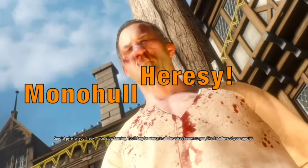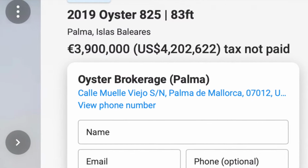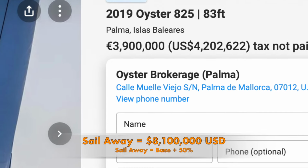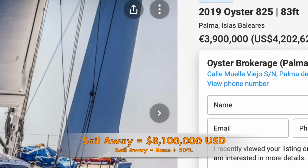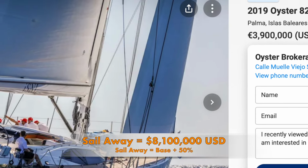Okay, monohull heresy. God, what are we looking at here? We've got to go 20% over 70 feet, so we're now looking at 84 to 90 feet here. First up is a 2019 Oyster 825, an 83-foot wonder. They're asking 4.2.